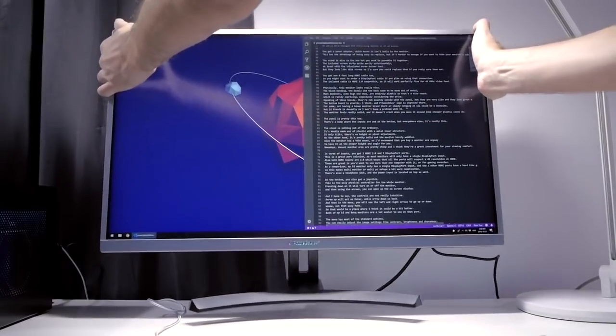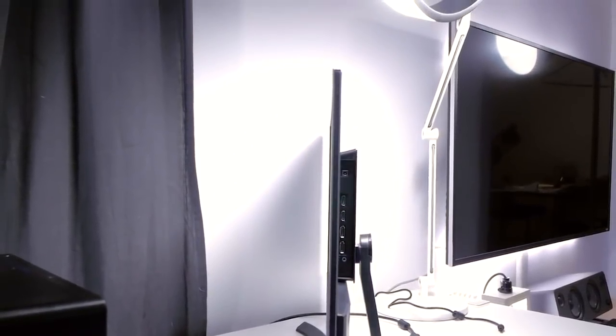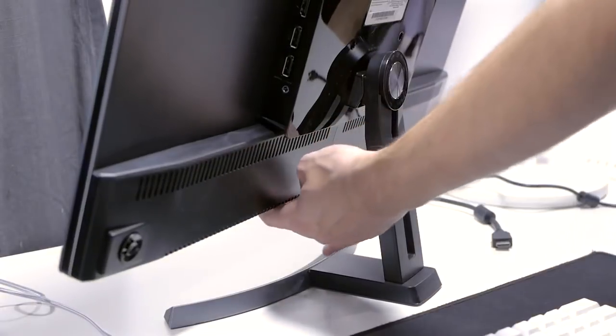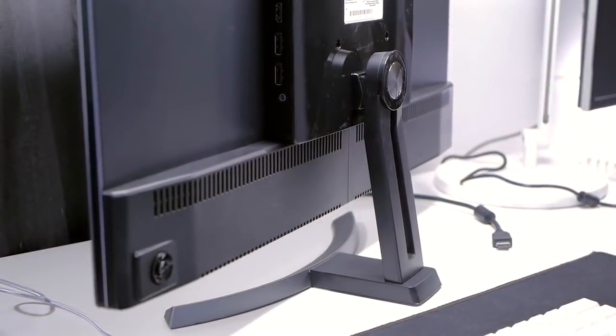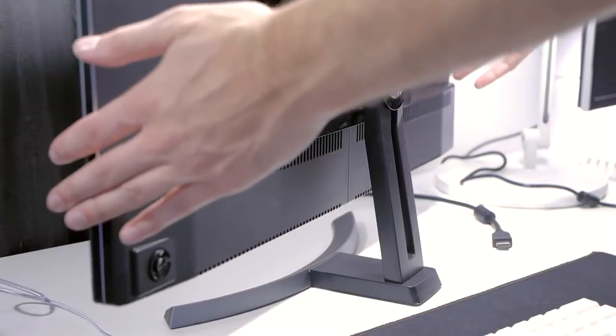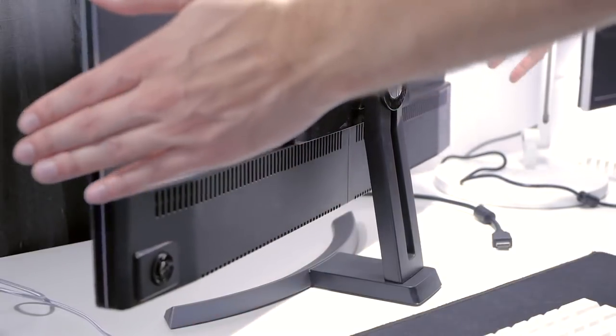The panel is pretty thin too. There's a bump where the inputs are and at the bottom, but everywhere else it's really thin. Now, the stand is nothing out of the ordinary. It's mostly made out of plastic with a metal inner structure. It only tilts, there's no height or pivot adjustments. On the other hand, it's pretty solid and the monitor barely wobbles.